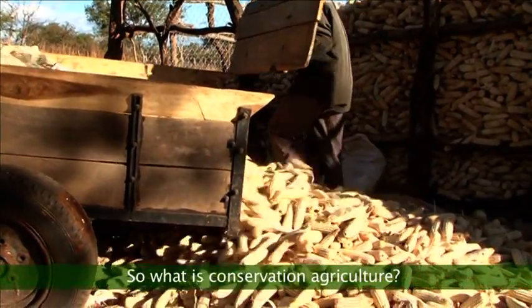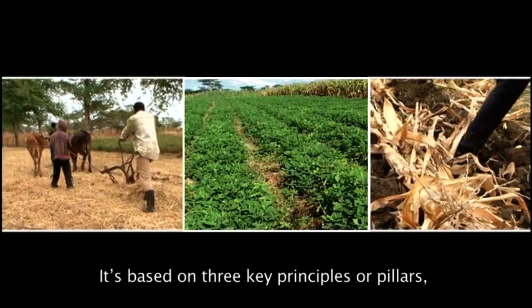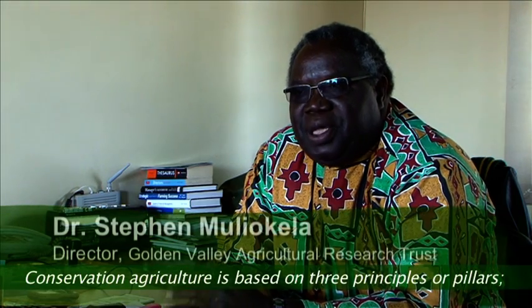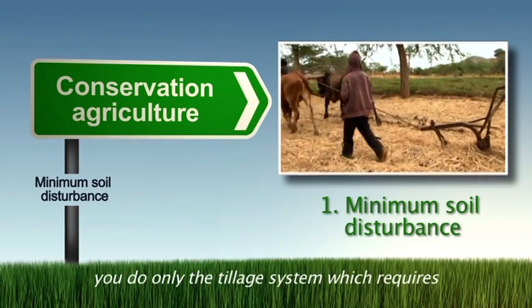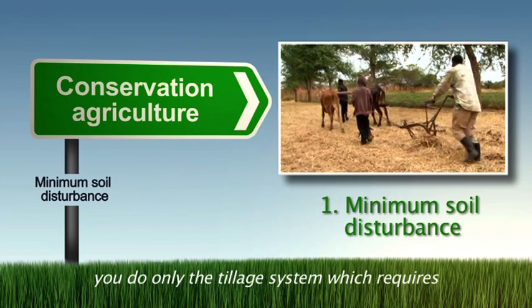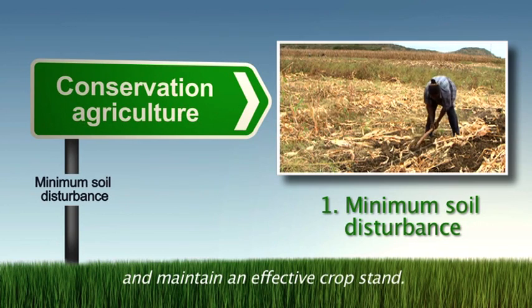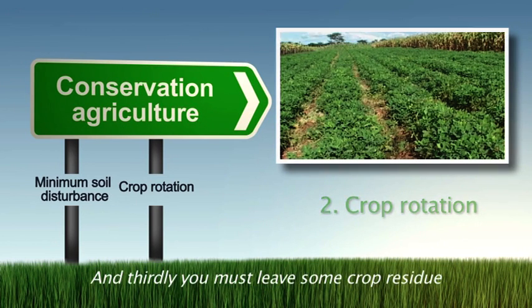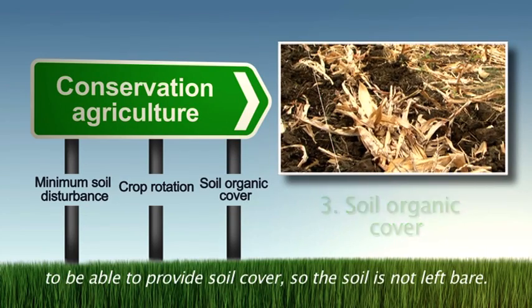So what is conservation agriculture? It's based on three key principles or pillars, as Dr. Stephen Muliokela explains. Conservation agriculture is based on three principles, or three pillars. A minimum soil disturbance. You do only the tillage which is required to establish an effective plant and maintain an effective crop stand. Secondly, you introduce legumes where you rotate your crop. And thirdly, you must leave some crop residue to provide soil cover so the soil is not left bare.